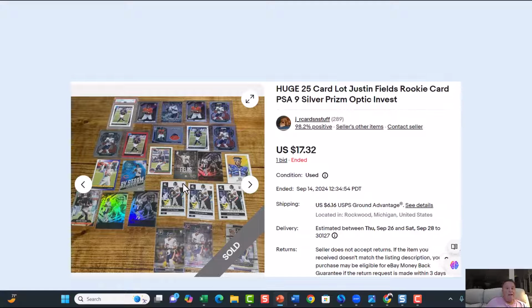So I don't have many. I have a few, but not very many. So I just wanted to at least have some exposure to Justin Fields. What I found interesting about this, I was just looking for any kind of Justin Fields rookie lots. And what really sold me on this particular lot is this card right here, top left-hand corner. Included in this lot was a PSA 9 Silver Prism Optic. Most of these are just raw cards, as you can see, but they also threw in this Prism Silver graded PSA 9. That tells me this person probably has given up on Justin Fields.